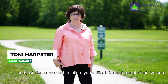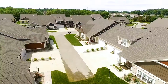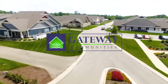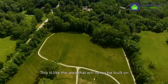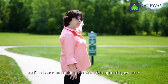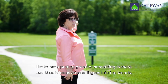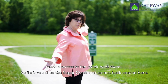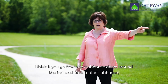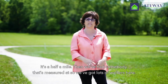and just kind of wanted to talk to you a little bit about people that live here, that have an active lifestyle, that like to walk. And this is like the area that will never be built on, so it will always be looking like this. A couple of guys here would like to put a putting green or something in there. And then it loops around, it goes into the woods. There's access to the creek back there, so that would be the Sugar Creek, and comes back around here. I think if you go from the clubhouse down around the trail and back to the clubhouse, it's a half a mile. And we've had somebody that's measured it.